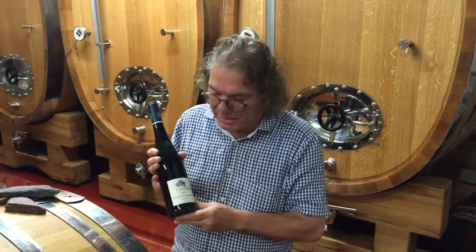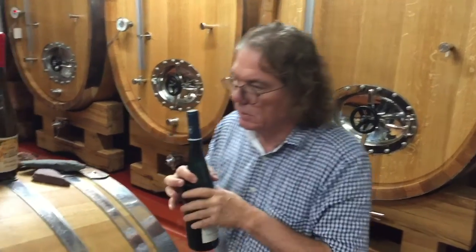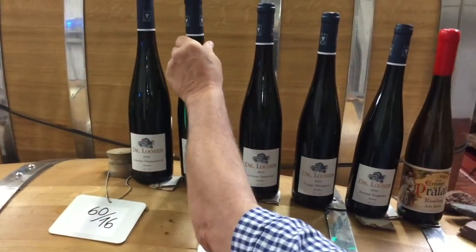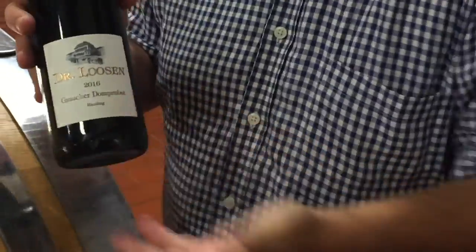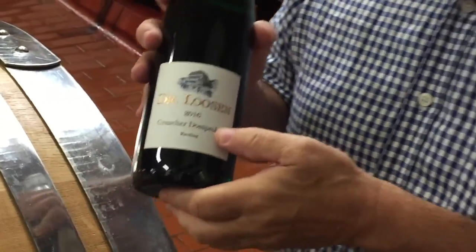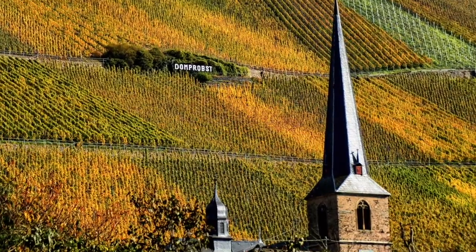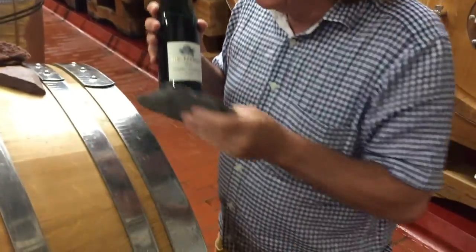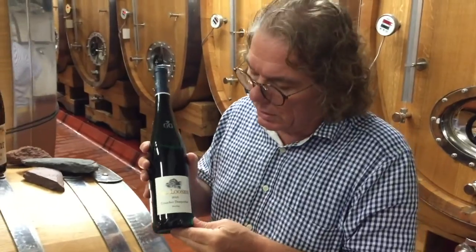We think that is a much better way to produce dry Rieslings, which can also age more than 10, 20 years. The next wine, the next Grand Cru which we own, is Kracher Dompropst in the same village, Krach. Dompropst is the abbey of the cathedral, and this is a very famous Grand Cru in Krach. Here the same, we have the blue slate soil with Kracher Dompropst. We see a little bit deeper weathered slate soil in this vineyard.